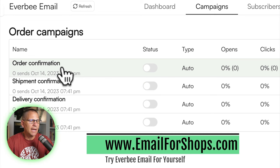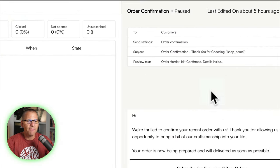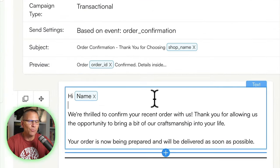I would go here and I would click on order confirmation. And then inside here, this is everything that's already pre-populated. Let's go ahead and edit this. Now we're inside of the editor and we can modify this if we want, or we can leave it as is. And it basically just says, hi, name, it'll be their first name.